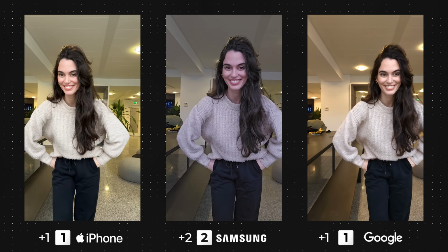I'd say the Galaxy does the best job with noise cancellation and keeping that wind noise to a minimum. I really wouldn't say that there's much of a difference between the iPhone and the Pixel, as they both fail to block out any of the wind, but nevertheless, the sound of my voice is pretty crisp and clear.